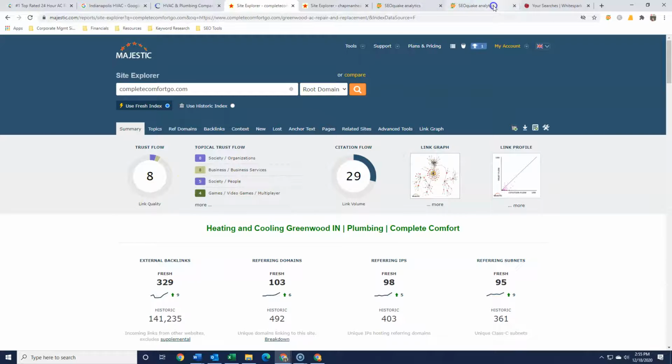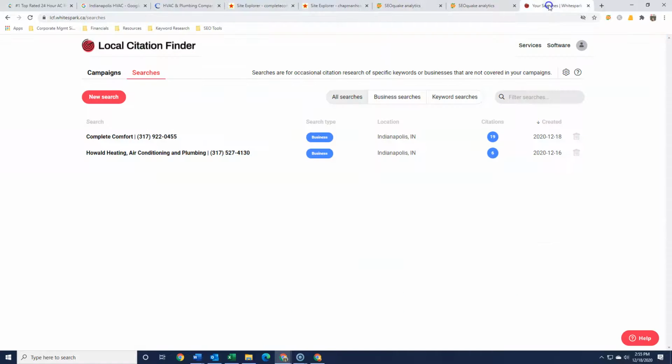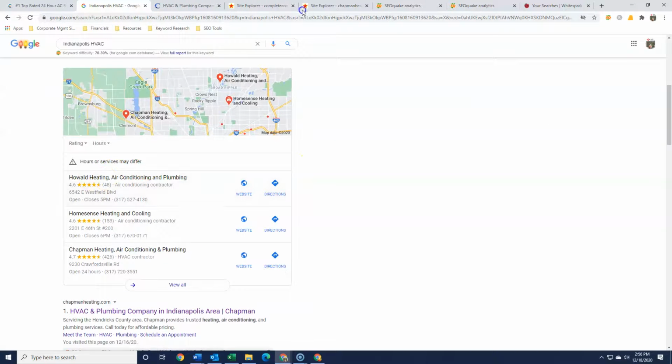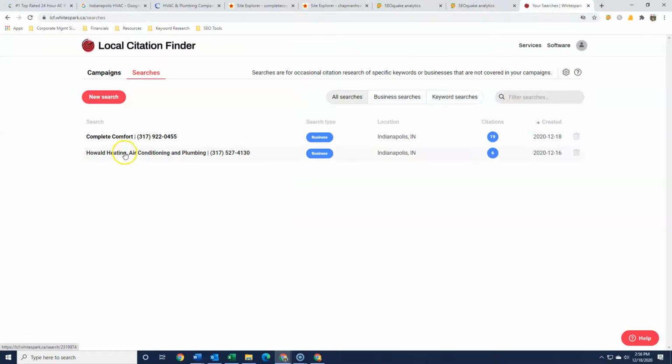All right. So now we're going to talk about citations. Now, basically, a citation is a phone book listing that tells people your name, address, and phone number in different directories around the web. You know, yellowpages.com, superpages, stuff like that. So here's Howell Heating and Air. I know I didn't use Chapman. The reason I didn't use Chapman, though, is because Howell has the first spot in the map pack here. Okay. So I'm using Howell Heating, Air Conditioning, and Plumbing for the citation listing.